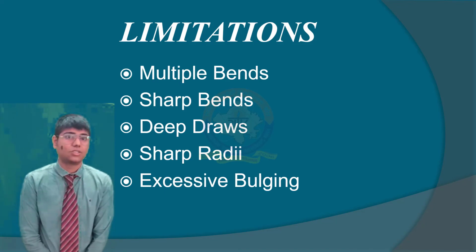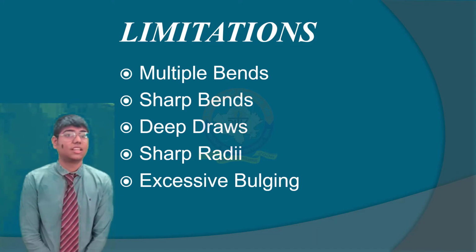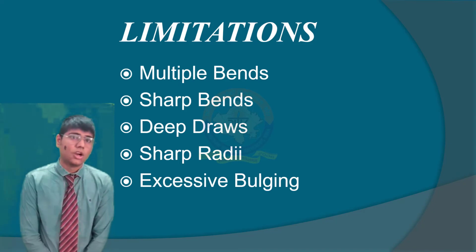Fourth, sharp radius. It's very difficult to bulge or draw material into a tight internal radius or around a tight external radius without tearing. Fifth, excessive bulging. There is only a certain amount that a tube is physically capable of expanding, and this expansion is determined by the material property, the initial grain size, and the final geometry.